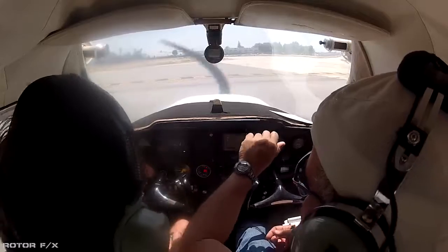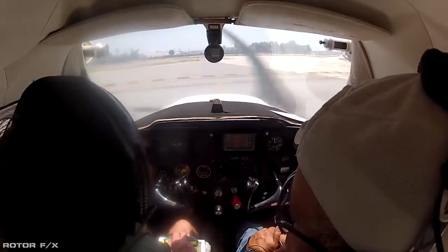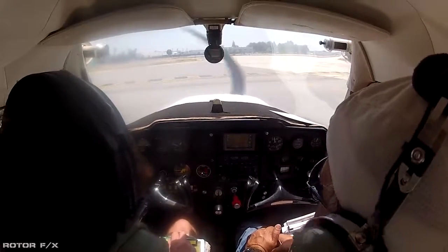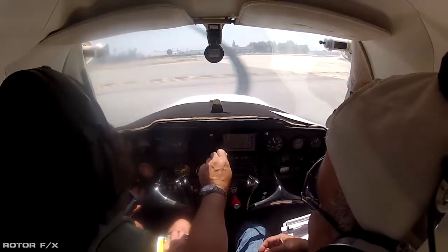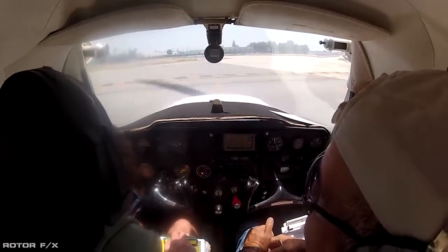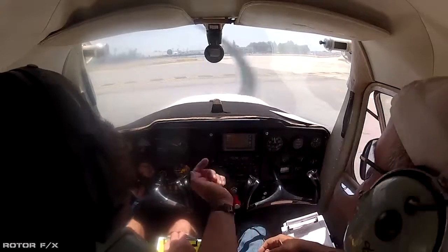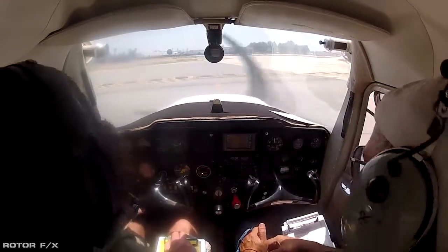Grab this key and turn it one click to the left, just one click. The key? Yeah, one click to the left. There you go. One click to the right. To the right. No, you went left, but that's okay. Oh, I'm sorry. Go two clicks. One, two. There you go. Now, go two clicks to the right. One, two. To the left. One, two. Okay? Now, two clicks to the right. One, two. Our spark plugs are good.